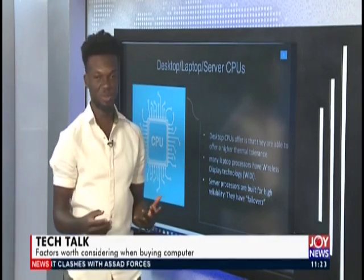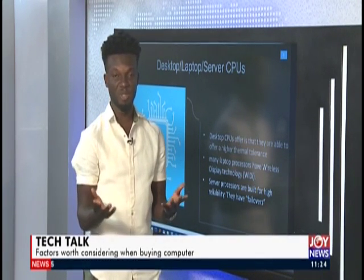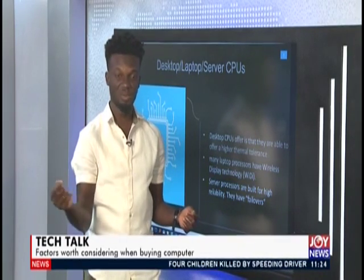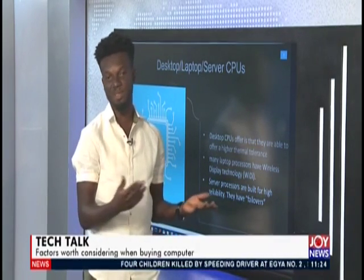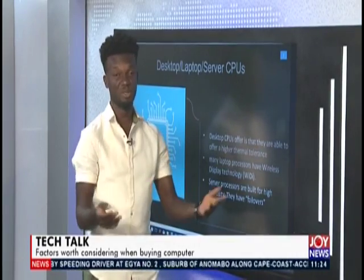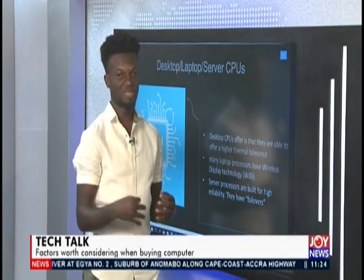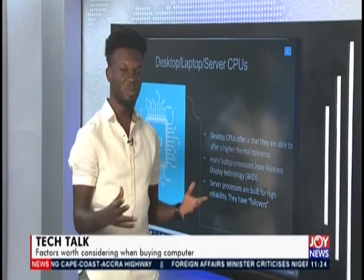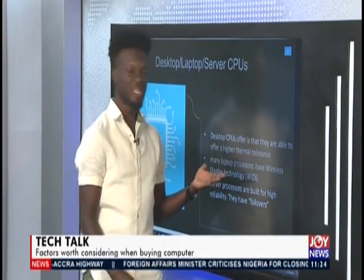Now there are laptop CPUs too, and these also have their advantages. When you're looking at an Intel laptop processor, for instance, they have a feature called WiDi that allows you to beam whatever's on your laptop screen to your smart TV screen wirelessly without connecting any wires. That's something desktop CPUs don't have. And then you have server processors. If you want to keep your computer on for a very long time, over days, you need something resilient, something that has failovers. Those are what server processors are capable of. But most people will be going between desktop CPUs and laptop CPUs.